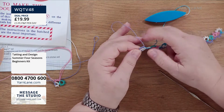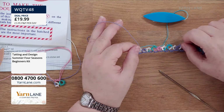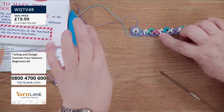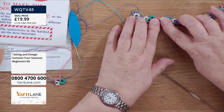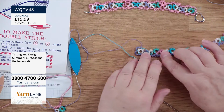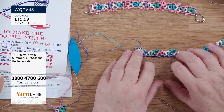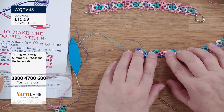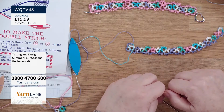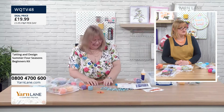Okay, so that is a specific lock join. Most of the joins you won't want to lock if you're doing a ring. So these joins here between the rings, they're using the thread that's coming over your hand. Okay, so that's the 2 different joins that you've learnt today. So you've done the stitch, a ring, a chain, 2 different joins, and you're on your way. You can do most patterns now. Wow, that's brilliant, isn't it?